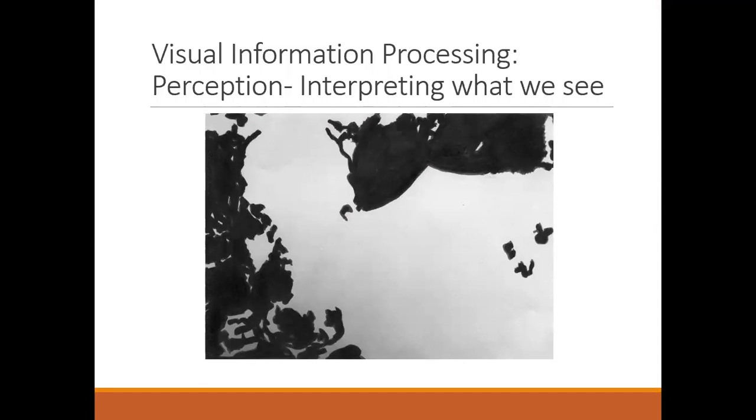So that's the three main visual skills of just how we get information into the brain before we even start to process it. So you have to have good eye teaming, good focusing skills, and good tracking skills. Once you get that in, then you have to process the information correctly. So visual perception is all about interpreting what we see.